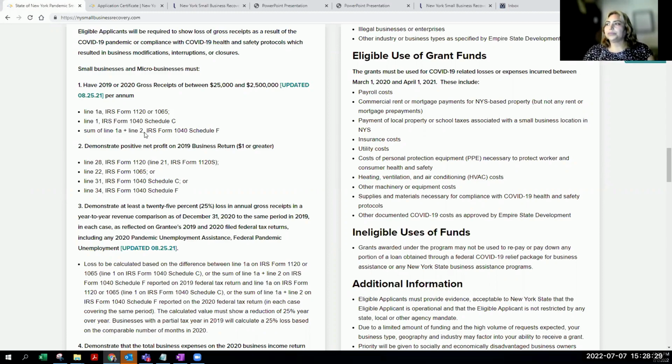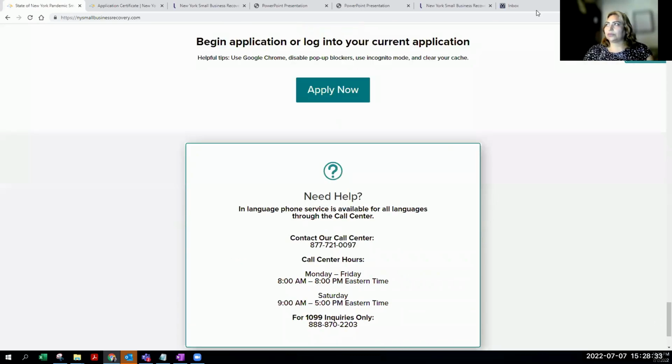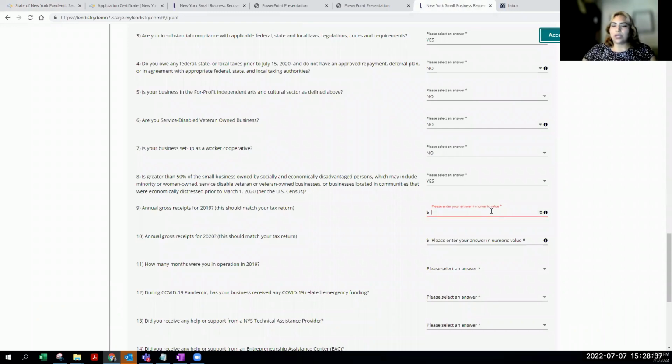Okay. All right. So as I remind you, it needs to be at least 25,000 in order to qualify, and you must have at least made the drop of 25% from one year over to the other.